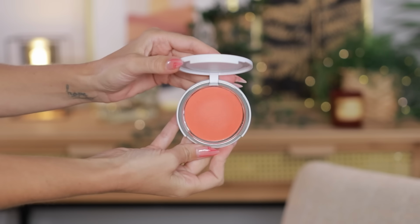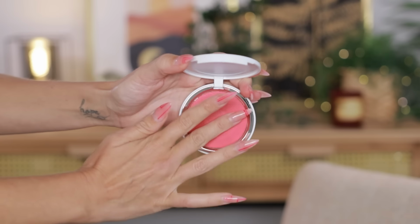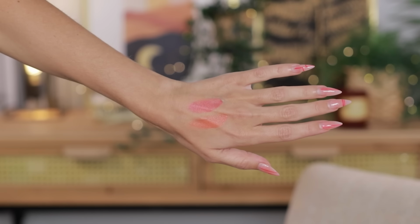I also have to say, I keep mentioning this all the time, but I'm so impressed with the summer release that Makeup by Mario did. He released some of his favorite formulas. I think it only was the glowy lipsticks, like the gloss in a stick, and these balm blushes in really poppy colors for the summer, and it was such a hit. So I have the orange one that is called Papaya Pop, and then I have this one that's called Paradise Pink. I even traveled with these.